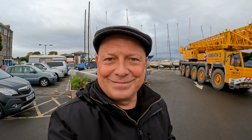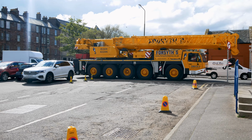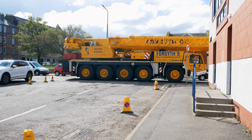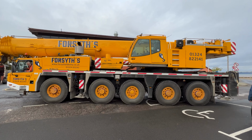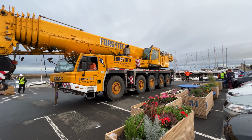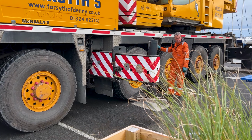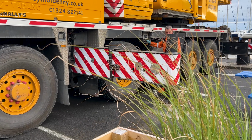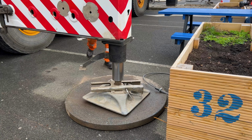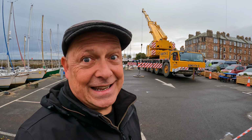With 12 boats done, it's now time for a bit of crane repositioning. Crane repositioning done. It's time to get lifting again.